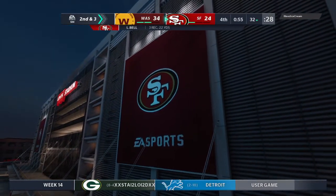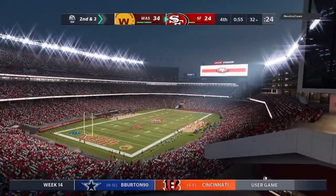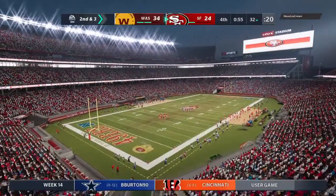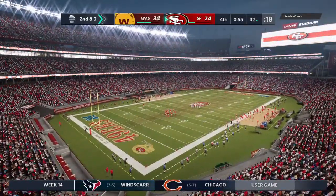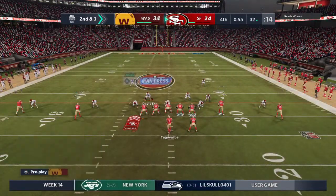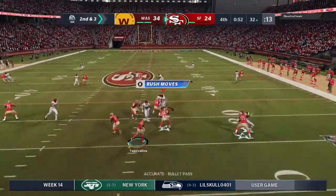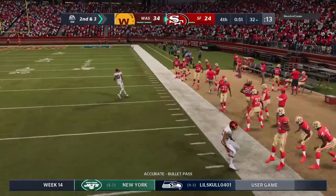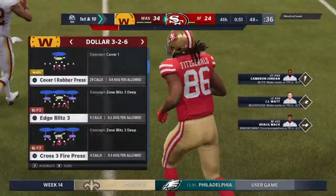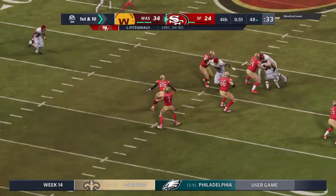2nd and 3. They'll operate from the 32-yard line here, 2nd and 3. Now a play fake. Here's Tagovailoa. Fitzgerald's got it right side. And he'll be out of bounds, but able to get it up past the 45. It's a pickup of 17 and a 1st down.